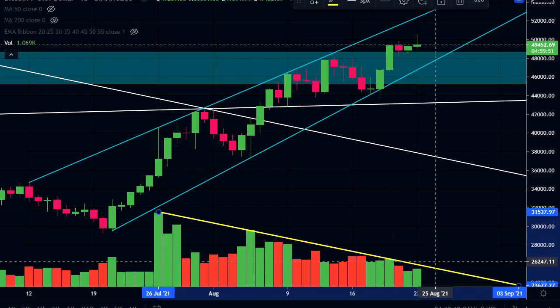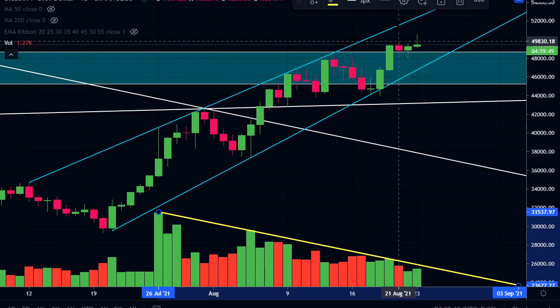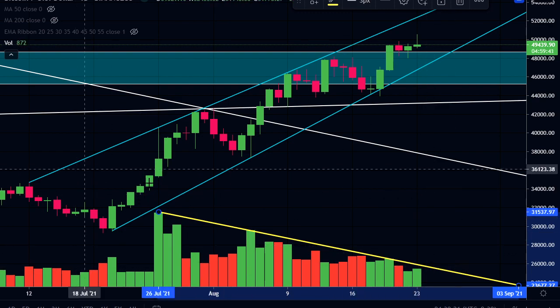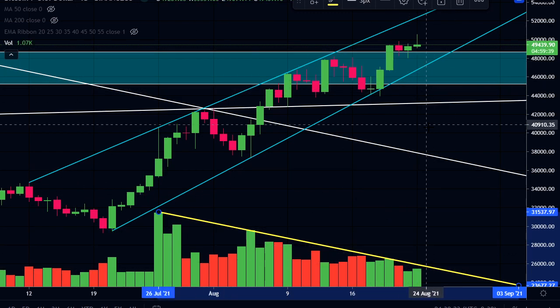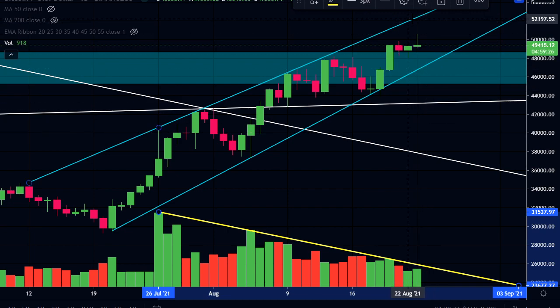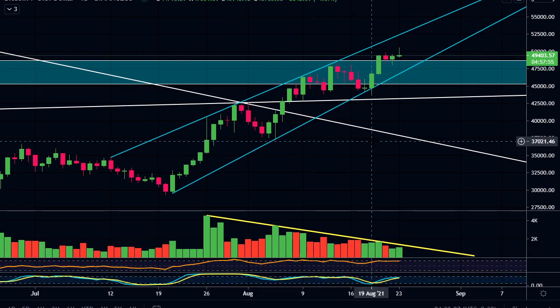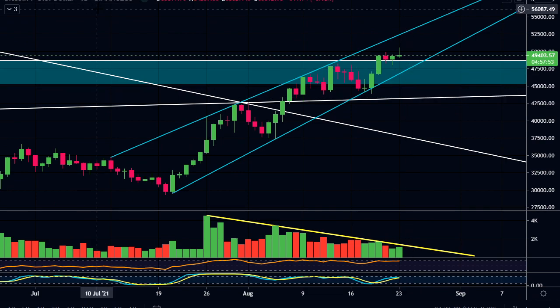I would be looking for a break of this trend line on the volume, and possibly a break of this channel. If we were to break below this bottom line and do it with volume above this trend line, then I think we might have a bigger pullback. And the same if we were to break to the upside, I think that would initiate a quicker move to the upside on breaking this trend line. So where could we come down to if we were to have a drop?